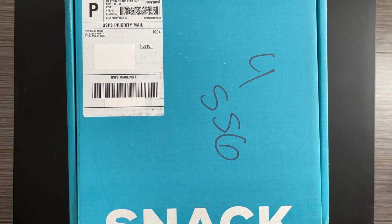Hi everyone, I just received my February 2021 premium SnackCrate box and I wanted to share it with you all.